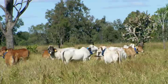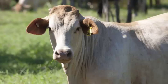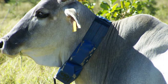So the aim of the project is to see how much and how frequently and how long the cattle use the areas, because it's thought that cattle use in those areas results in sediments depositing into the water, and then that ends up in the Great Barrier Reef catchment. So it's actually quite difficult to quantify how much sediment is going into the water. So we're using GPS collars to see just how much they use the area, and if we can change the way that they use it to decrease the use in that area.